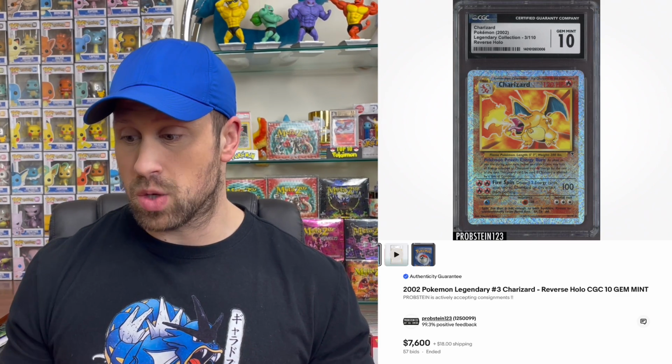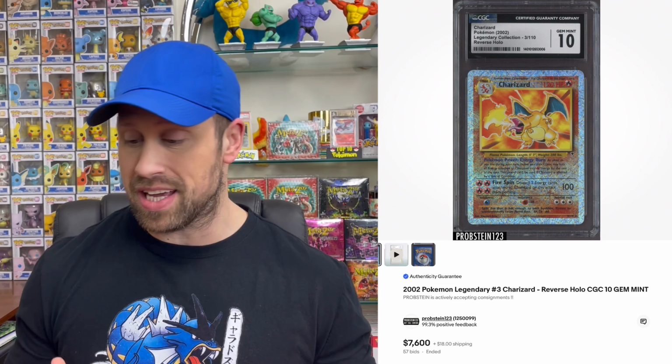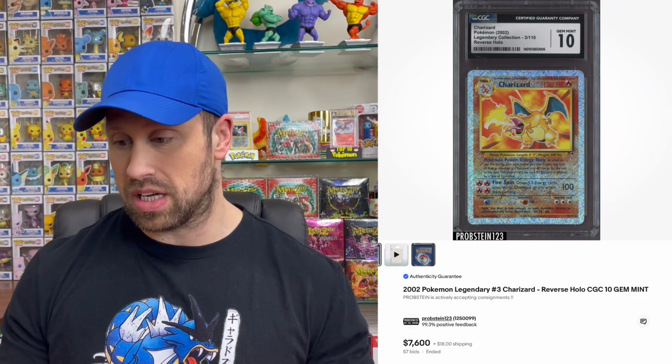From Fossil, we saw a first edition Gengar Holo in CGC 10 pristine condition sell for $3,225. From Legendary Collection, we saw 2 big hitters. One was this Venusaur Reverse Holo in PSA 10 that sold for $1,825. And then the Reverse Holo Charizard in CGC 10 sold for $7,600 this week. Here we have a CGC 10 first edition Umbreon from Neo Discovery that sold for $2,085. And then from Expedition, we saw this beautiful Mew Holo that sold as a PSA 10 for an even $6,000.